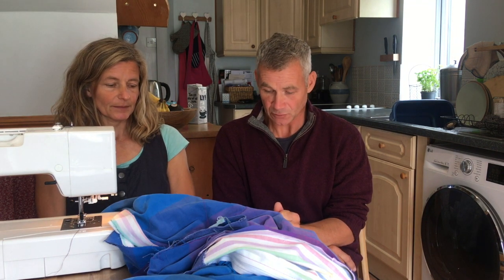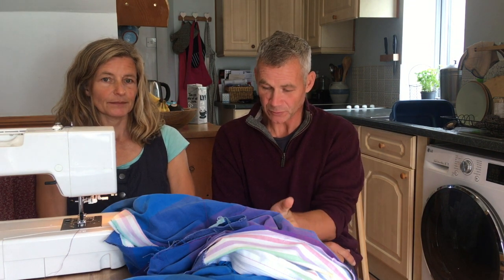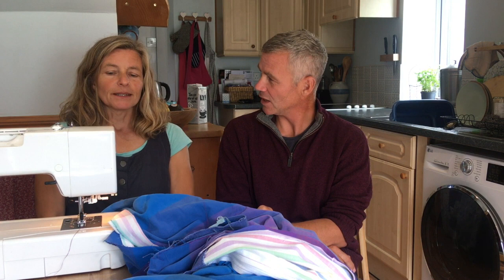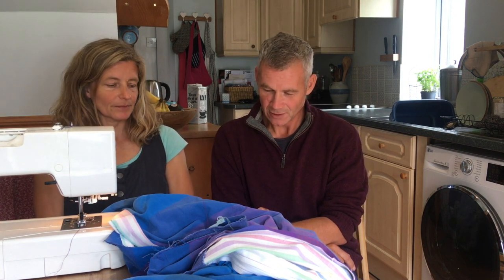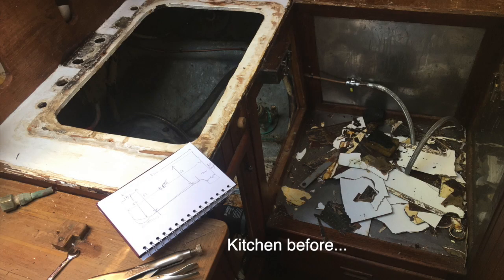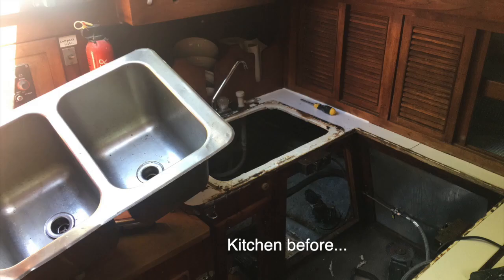I had to fix the cabin door, which I broke on the trip round from Newcastle. Cleaned and lightened the interior woodwork, which has been an ongoing job with oxalic acid. It's a beast of a job as well. Made new oak table for the saloon, new kitchen. We fitted new worktop, tap, sinks, a new cooker, replaced all the plumbing.